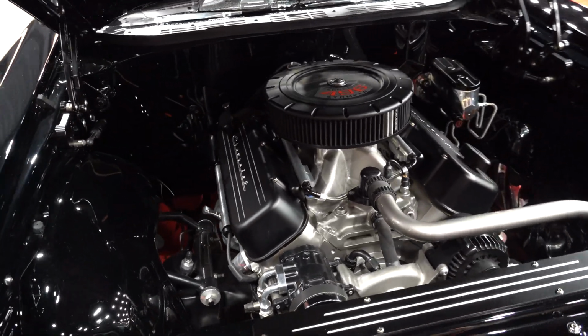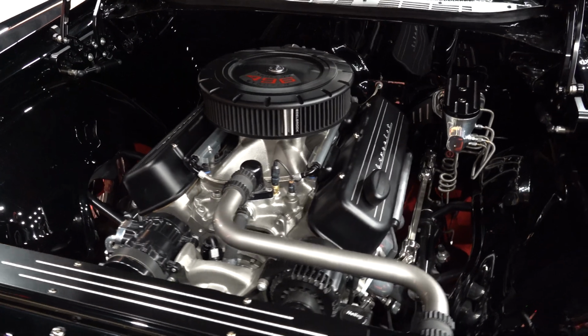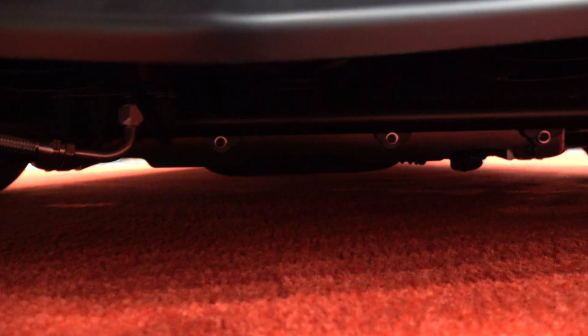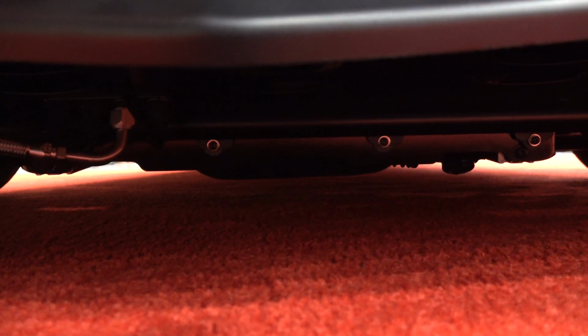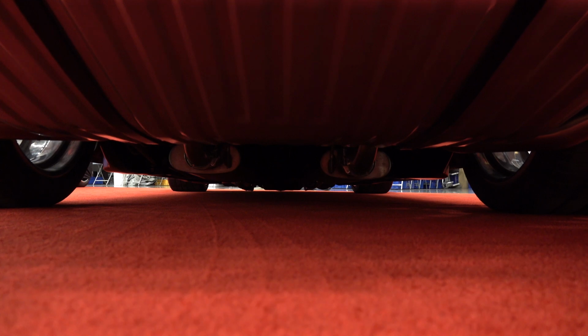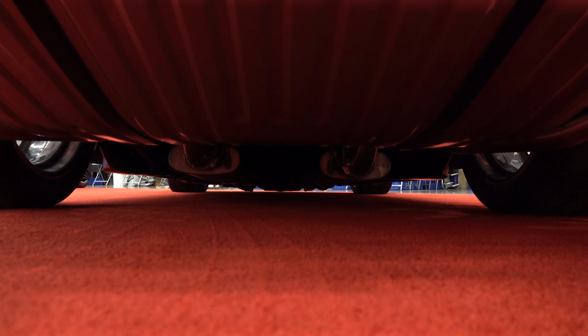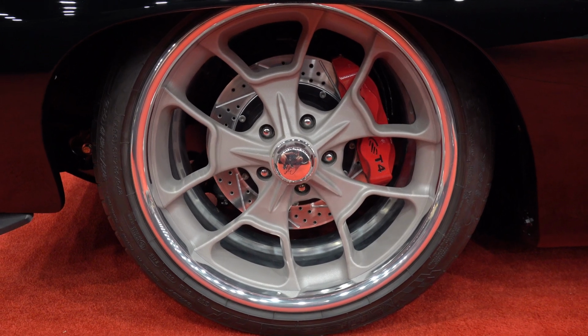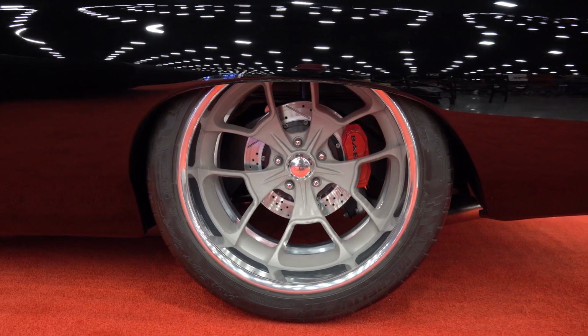Went with a 12 bolt. It's actually the original 12 bolt that came out of that, and it was completely rebuilt. Then it went through extensive upgrades with gears and limited slips, so it's a real beefy 12 bolt rear end. Big brakes. Wheels and tires? Billet Specialties, 19 by 10 in the front and 20 by 12 in the rear, so big boys.